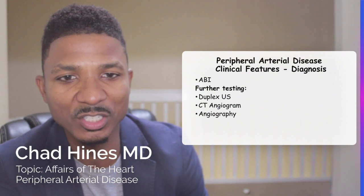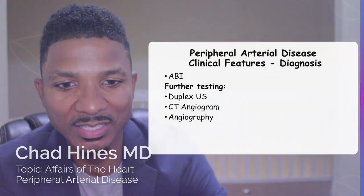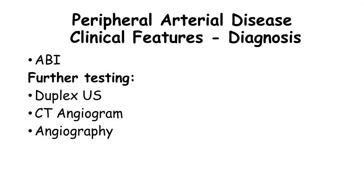If there is a suspicion of peripheral arterial disease, there's a test called an ABI, which stands for ankle brachial index, which is a comparison of the blood pressure in your ankles with the blood pressure in the arm. And if it's below a certain number, it's diagnostic of peripheral arterial disease. If it's above a certain number, it's diagnostic of peripheral arterial disease. If it's in between, further testing needs to be done.